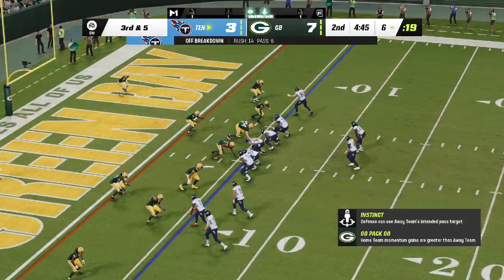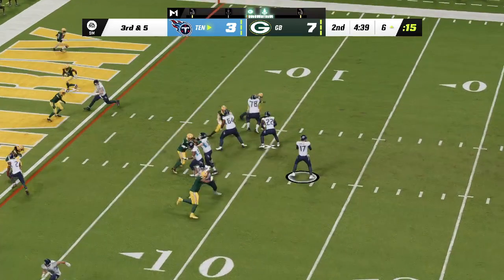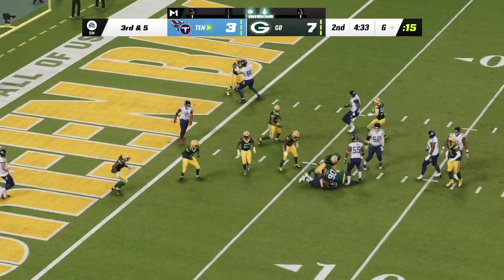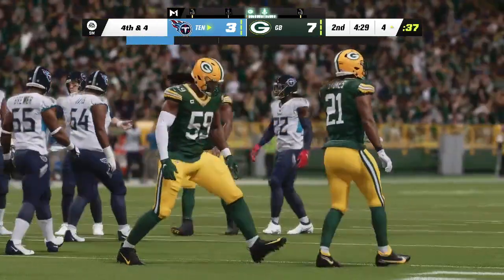The offense on third down tonight, they've been near perfect. 4 for 5 to this point. This will be third and five. Now Tannehill. This will be caught at about the six. Only able to gain a couple there, and that'll bring up fourth down.